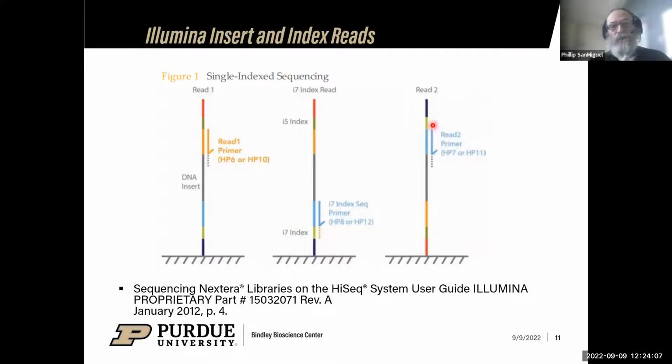And then this is just showing how read 2 would go. And then you could collect the I5 index as well with an additional read, which is what we do in WideSeq. Anyway, this is just showing basically how it would work on the surface of the flow cell of the instrument.